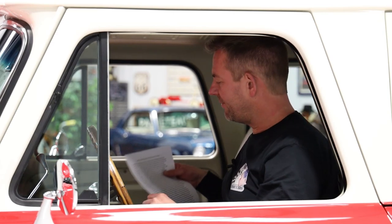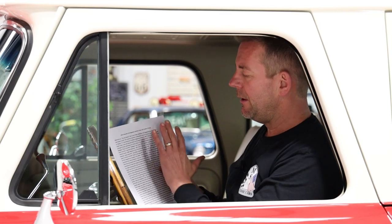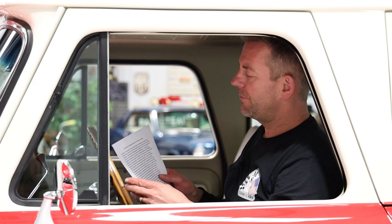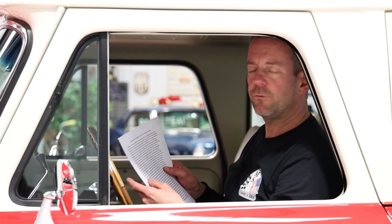So I'm going to start off this presentation by saying this is the long paragraph that I have composed that tells a lot of information about this truck. Again, you can find this on our website. I am going to go ahead and just read some of this, and then I'll interrupt myself throughout the process just to show you a few things.